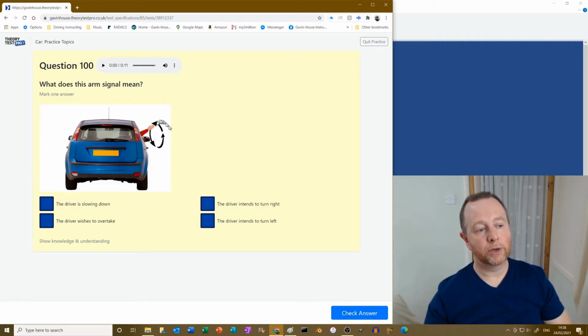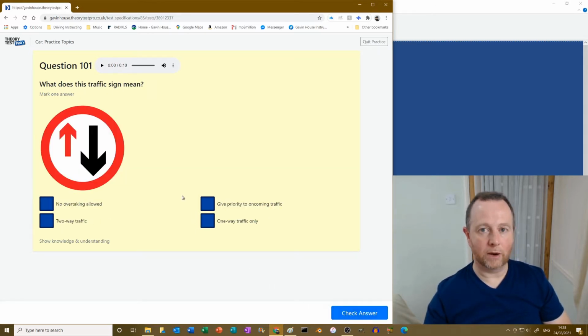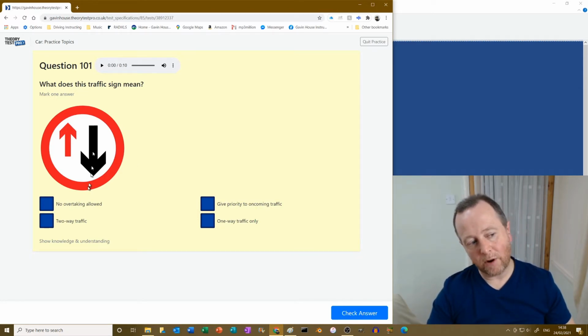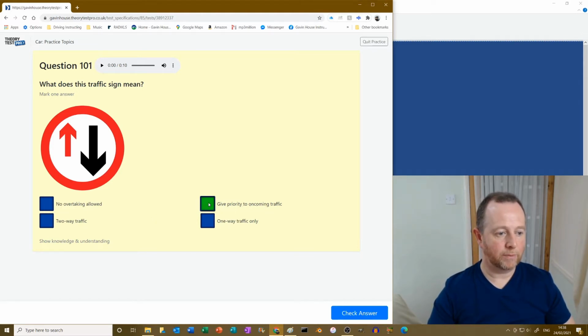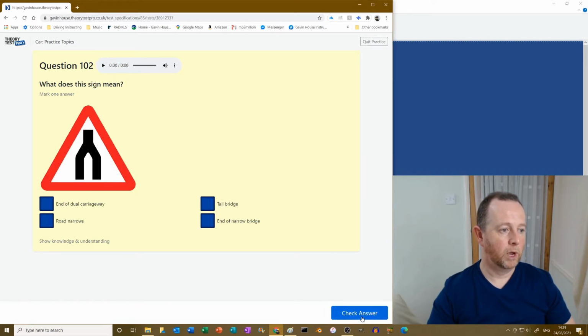Oh, look, it's not right again. So, i.e., she's turning left. Driver intends to turn left. How many times are they going to ask that question? Crumbs. What does this traffic sign mean? Means oncoming traffic has priority over you. So give priority to oncoming traffic. Yes. End of dual carriageway. Just did that one.